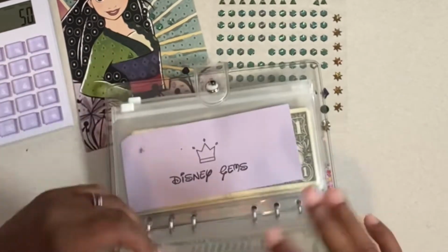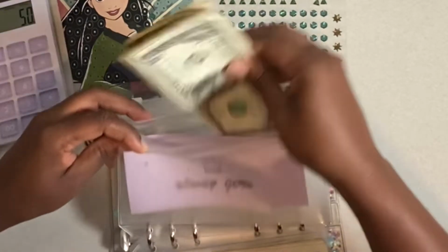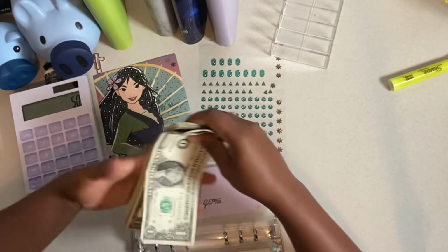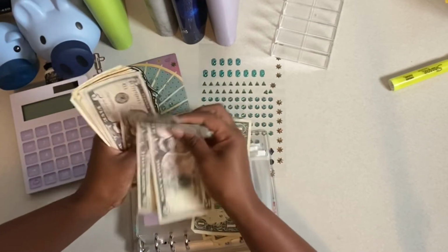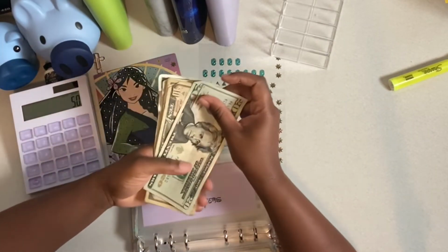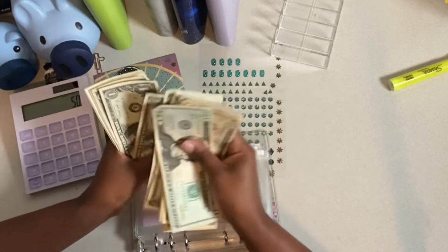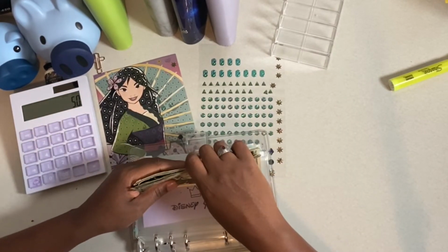Let's find Disney Gym. It's right here. Okay. All right, Disney Gym has, let's count her real quick, and then I am going to end this video because I have to go. My phone is going dead. All right, so Disney Gym has, as far as today, 20, 30, 40, 50, 60, 65, 70, 75, 80, 85, 90, 1, 2, 3, 4, 5, 6, 7, 8, 9, 10, 11. So $101.